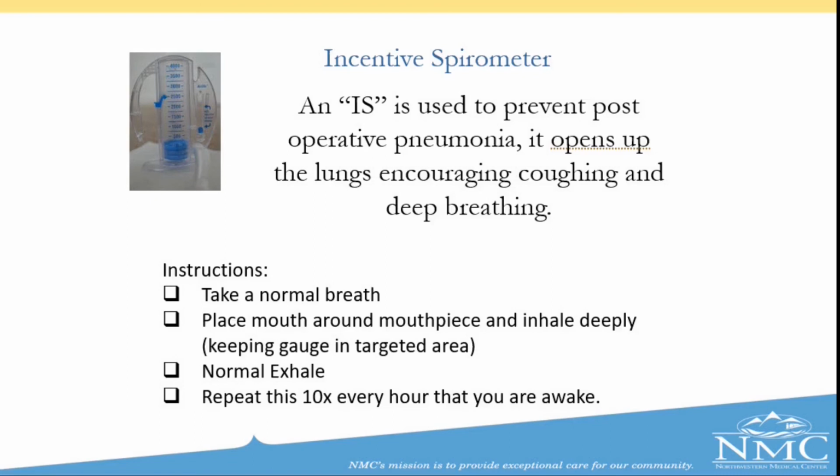To start, you will take a normal breath. Place the mouth around the mouthpiece and inhale slowly and deeply, exhaling normally. We do ask that you use this incentive spirometer 10 times an hour while you are awake.